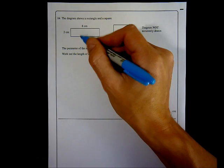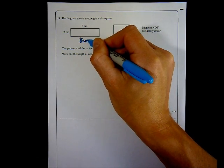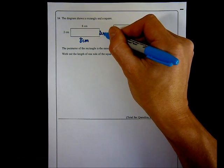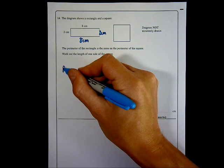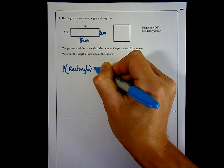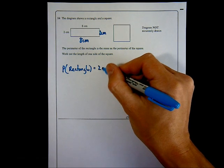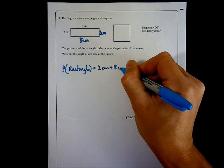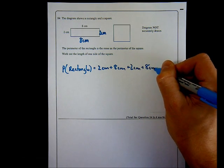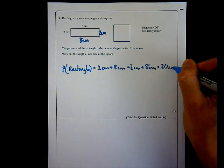Now if this is 8 centimeters, then that must be 8 centimeters, and if this is 2 centimeters here, this must also be 2 centimeters. So the perimeter of the rectangle is going to be 2 centimeters plus 8 centimeters plus 2 centimeters plus 8 centimeters. And that's going to give me 20 centimeters.